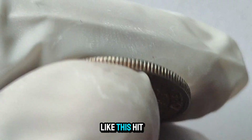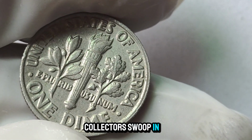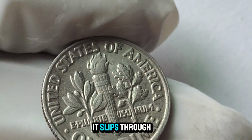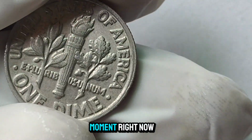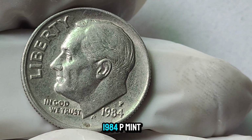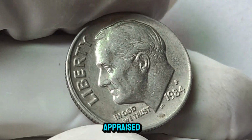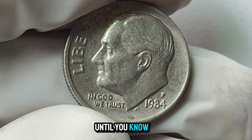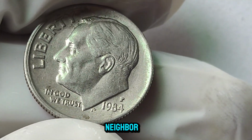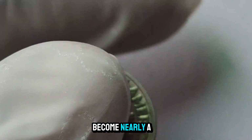Because once coins like this hit the spotlight, they vanish fast from circulation. Collectors swoop in. Prices explode. And that opportunity you had, it slips through your fingers. So here's your moment. Right now. Check your dimes. Look for that 1984 P mint mark. If you're not sure, get it appraised. Don't list it on eBay until you know what it's truly worth. And if you do find it, don't tell your neighbor. Tell your lawyer.